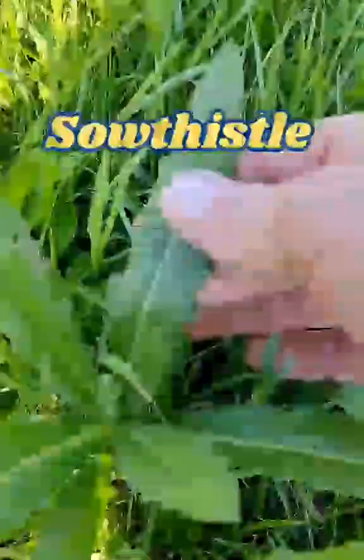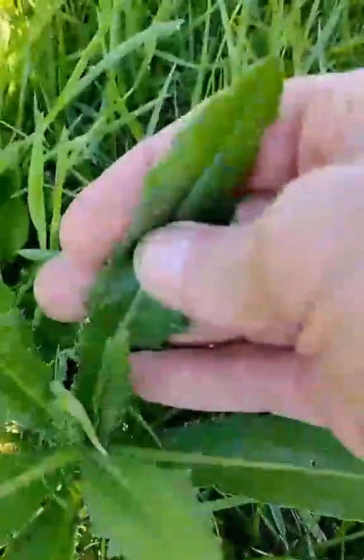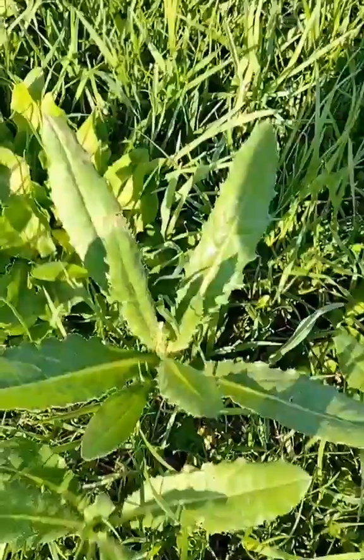Just off the driveway, this is called sow thistle. This will have giant leaves or flowers just like a dandelion. And those thorns, when the plant is this small, those thorns aren't really very thorny. This plant is also super nutritious. It's a detox herb just like dandelion, and it shares many of the same properties.